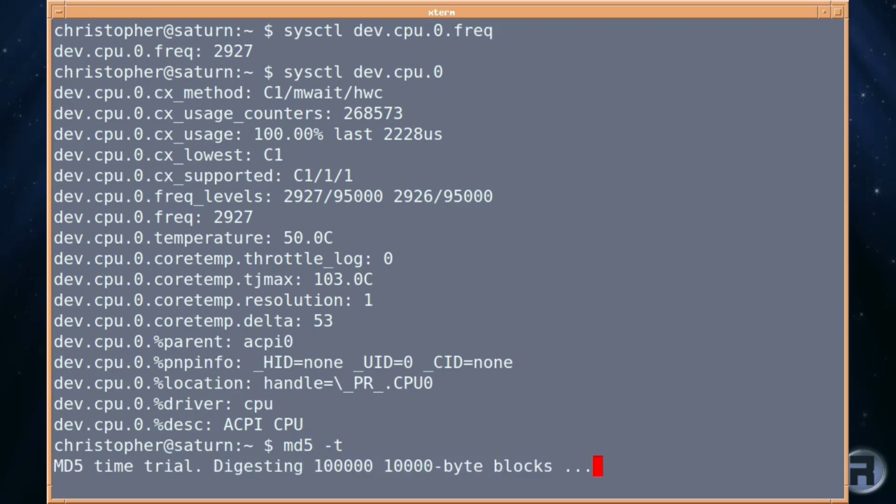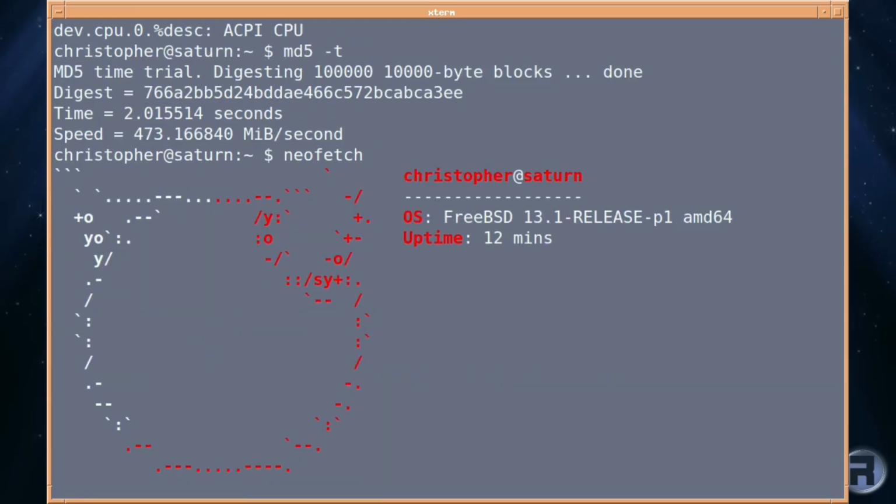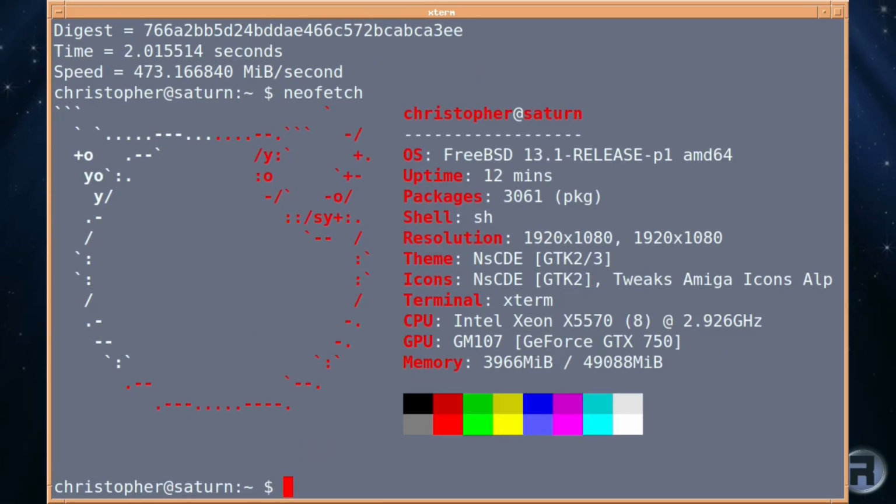And if you run an MD5 test, it gets done in 2.01 seconds and 473.16 megabytes per second. At least I think it's megabytes. If it's not megabytes, please correct me in the comments down below. That's not too bad, and it should be on a machine like this. And indeed, we'll have a look at NeoFetch. Yeah, it doesn't show up on this grey background, but you get the idea.